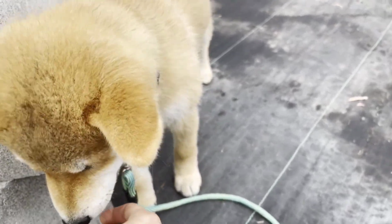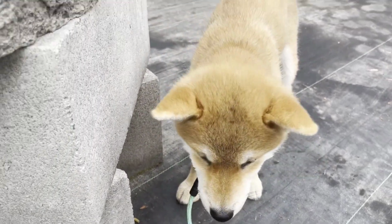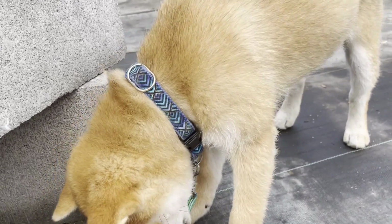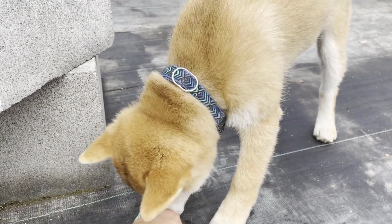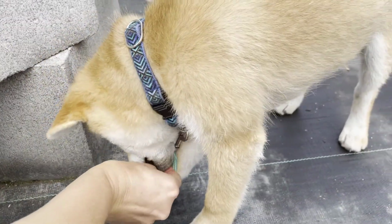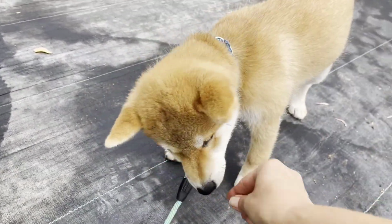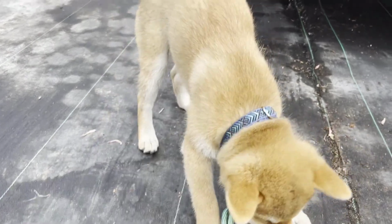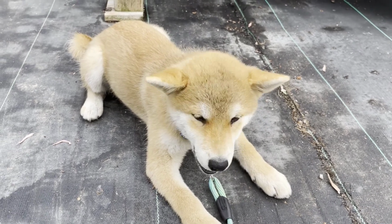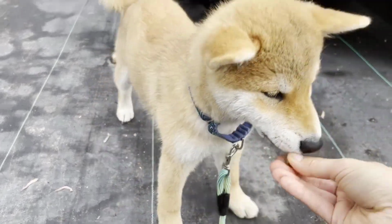Here's the hard one. Down. He's still chewing, sorry. Come on, Taiko. Down. So trying the lure. So this is a different surface that he hasn't laid on, so there could be some hesitation with that. Or he's just distracted and doesn't want to. Good boy. Sometimes you just gotta stick with it and be patient. Taiko, stand. Yes, good job, buddy.